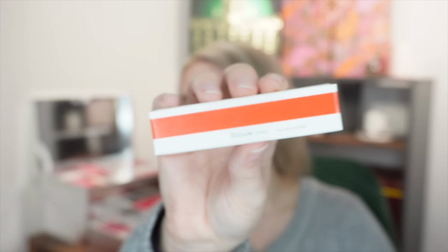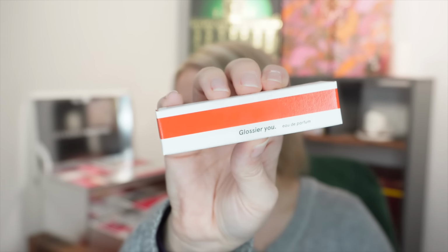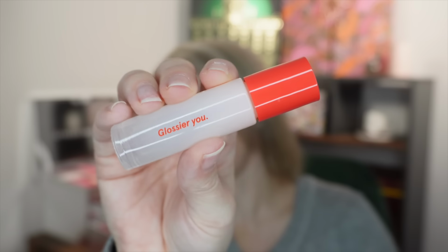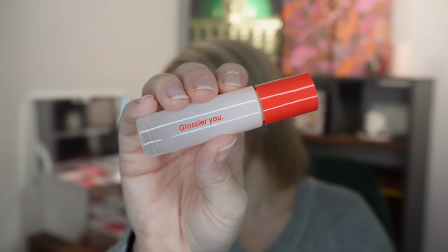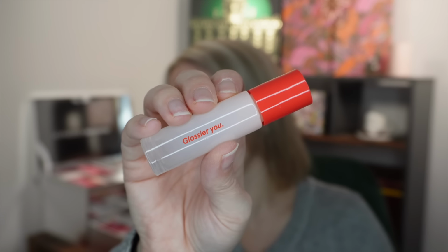Day number 3. Today we get the Glossier You perfume. Now this is the Eau de Parfum in an 8ml or 0.27 fluid ounce size, but this is the rollerball version of the fragrance, which I'm not a big fan of rollerballs personally. This is what the packaging looks like. So I don't think you can actually buy the rollerball one. I've only ever seen it in gift with purchases and goodie bags and sets I bought, never on its own like this. In this size it retails for £32, so it's kind of like a travel size I would say, but like I said, I don't think they sell it in the rollerball style.